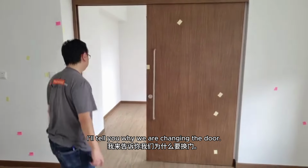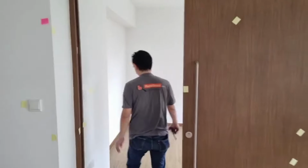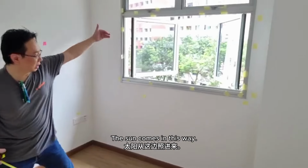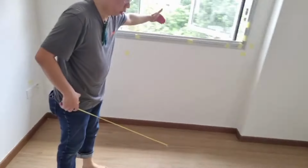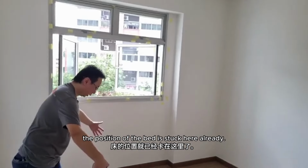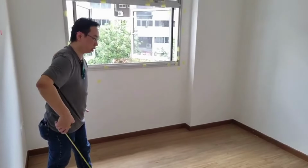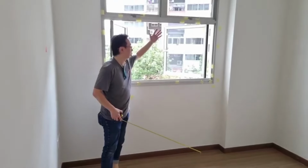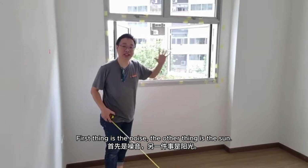I tell you what, we are changing the door. The window is here, the sun comes in this way. So with the door being there, the position of the bed is stuck here, very close to the window. First thing is noise, the other thing is the sun.